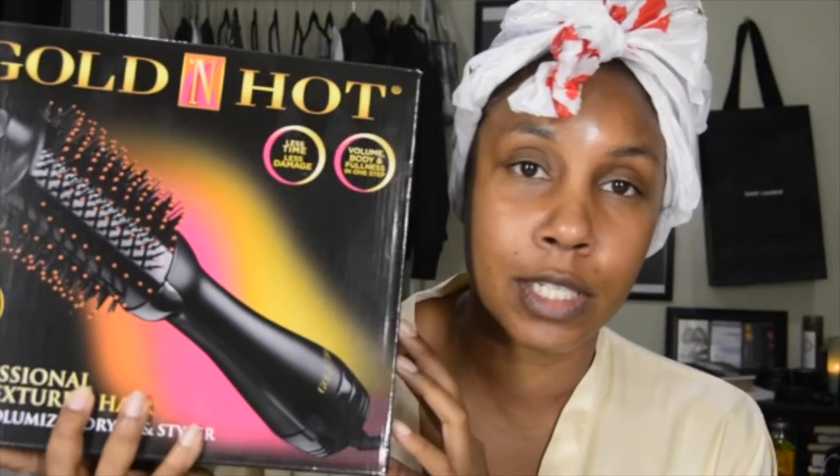I'm going to be using this tool for the first time. It's the Golden Hot Professional Volumizer Dryer and Styler. I received it maybe a year ago in PR at my old job, never used it. So I thought today would be a great day to try this out. I usually just use a regular dryer and a paddle brush, but I'm gonna try this out for the first time.